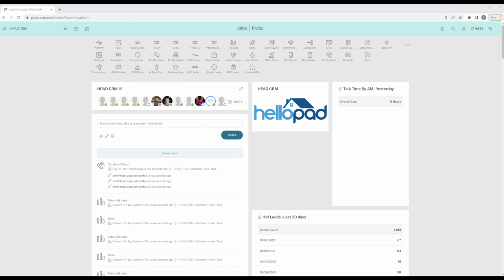Yeah, so the next thing you need is a CRM. We use Podio. Podio's free to a certain extent. Now we have a lot of developers, so we've built that out quite extensively. Our 10 sales team members have access. Some of our admin team has access. We have over here our total talk time. Yesterday was a Sunday, so the guys had the day off. We have our lead flow. So we have over 1,000 leads in the last 30 days. All of our apps are Sell Leads app.